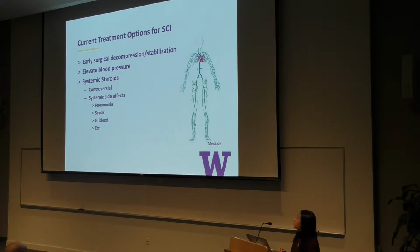Our current treatment options for spinal cord injury are early surgical decompression, elevating blood pressure, and lastly systemic steroids, which we administer via an IV. These are often very controversial because there are systemic side effects, such as pneumonia, sepsis, and GI bleeding. And this takes a toll on the whole body.